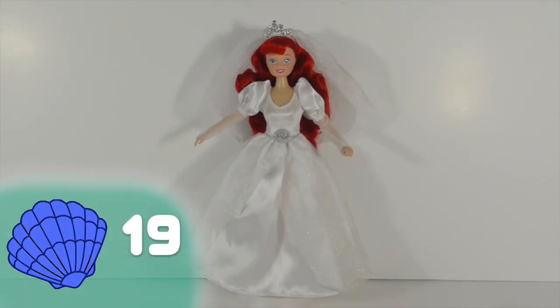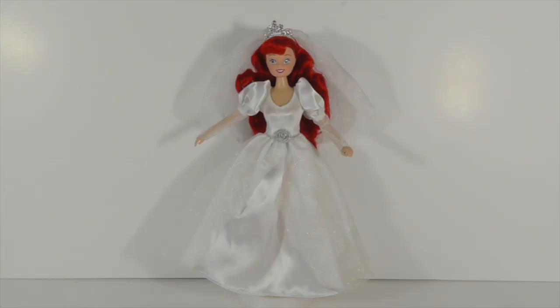This is another old Ariel doll. I got her from Disneyland Paris. She doesn't look very much like Ariel in my opinion, but these dolls are very nostalgic to me.